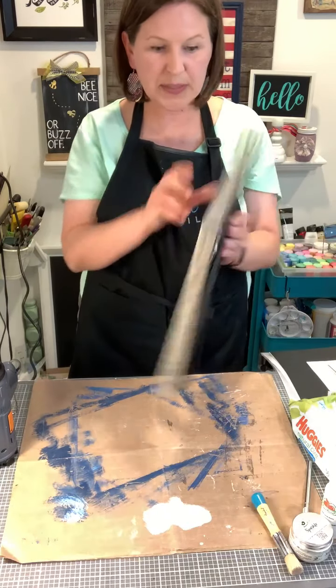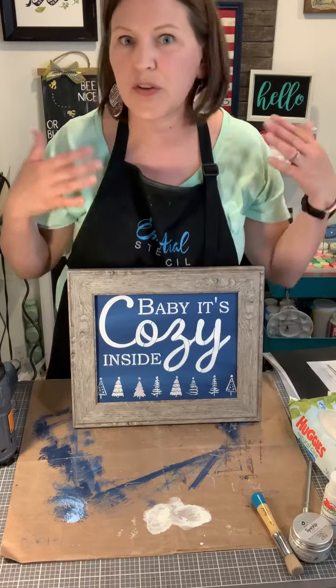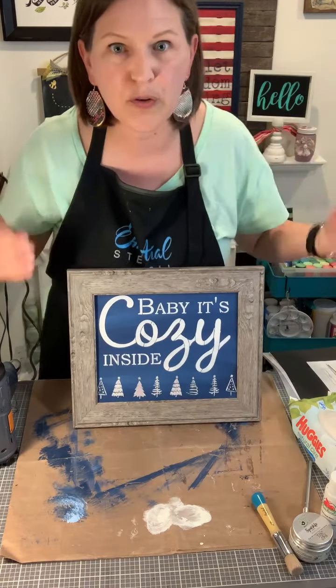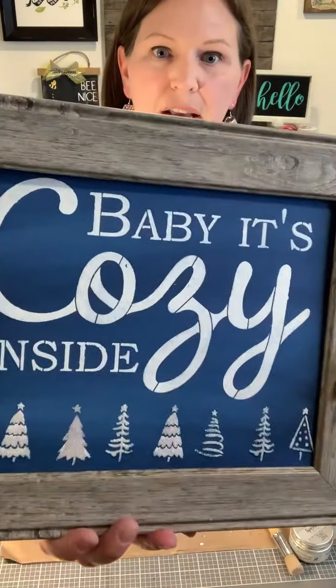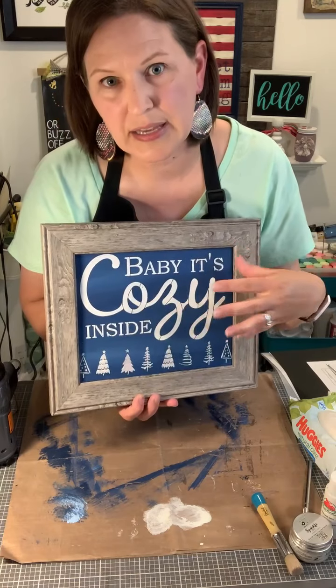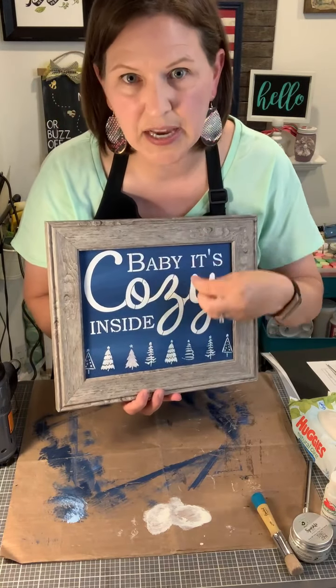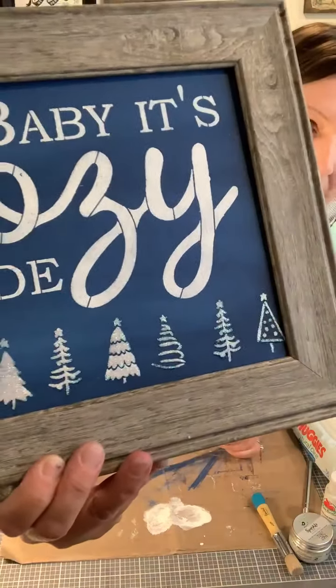Oh, you guys, I'm telling you, look at that as a little gift to give somebody for their mantelpiece, for their desk, for the shelf, for their kitchen buffet, like their island in their kitchen. How cute is that? I love leaving it without the glass because I can see the texture of the paint and the paste and the texture mediums all working together.